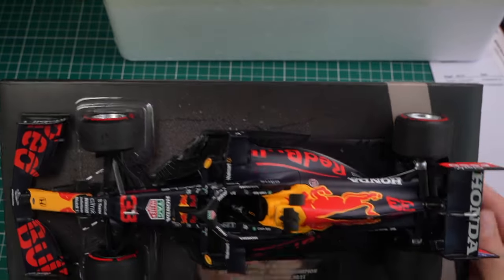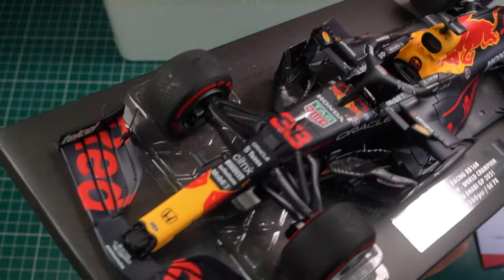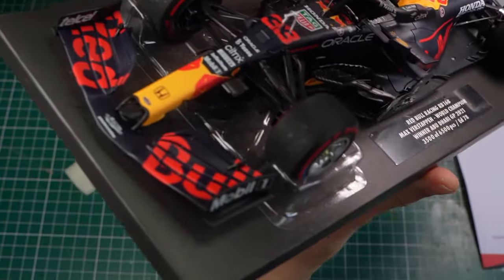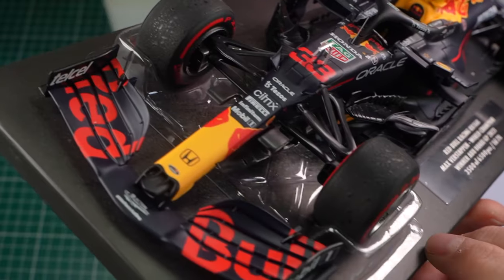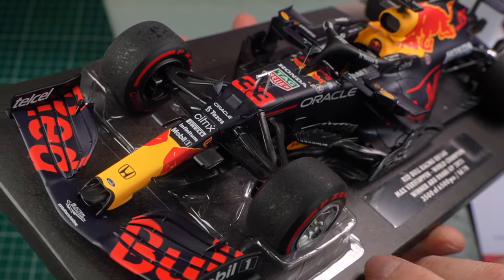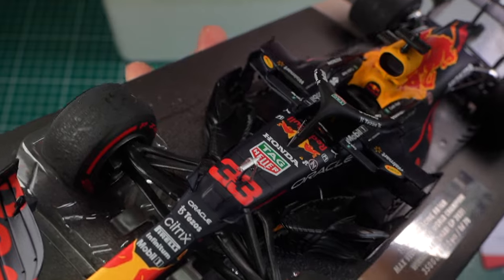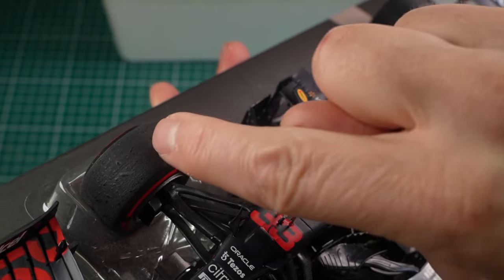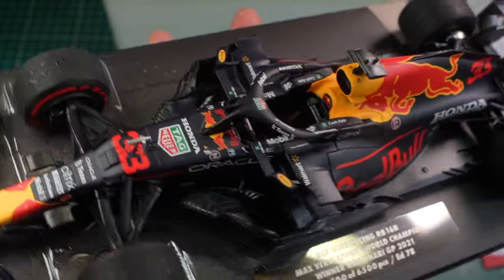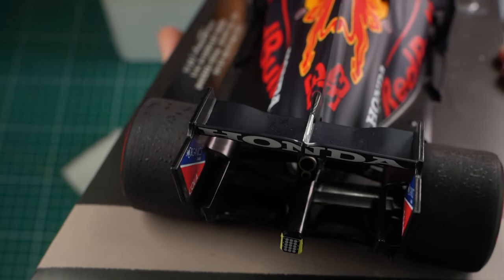Oh, wow, this is a great detail. I mean, they actually made the pickup on the tires visible. Can you see this? This is amazing. This is a great, great detail. There's pickup on the tires here. Wow. That's just awesome. Okay, Minichamps. Those are good points. Oh, that's awesome.